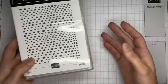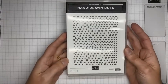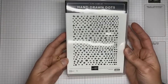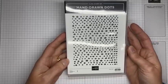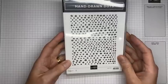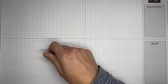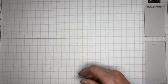The next thing that I've got to show you is just some individual stamp sets. So this is one that you've probably already seen on my blog if you looked at over the weekend. This is one of the giveaways that we got. It's hand-drawn dots, and it's just dots. And it's a big background stamp. So, all right. You love the sheep. It is a great little stamp set. It's a lot of fun, I think.